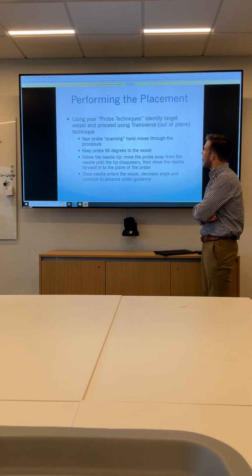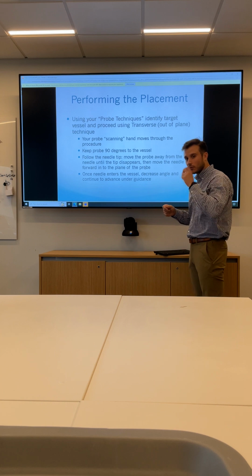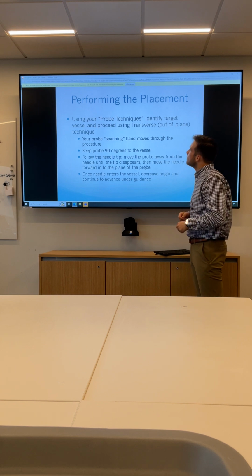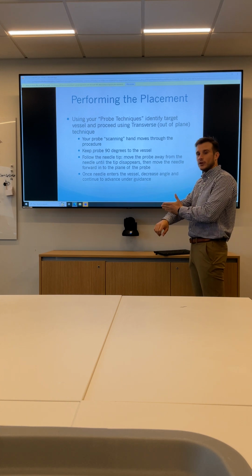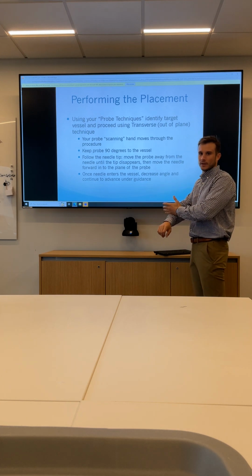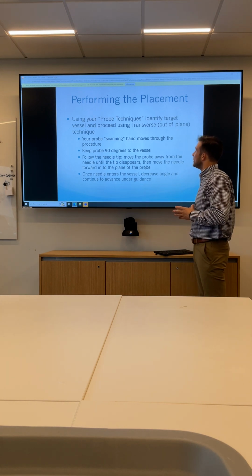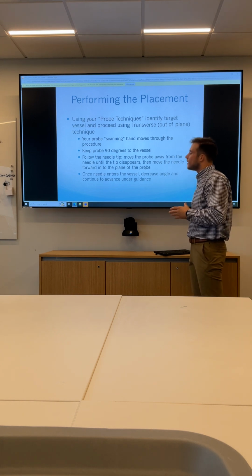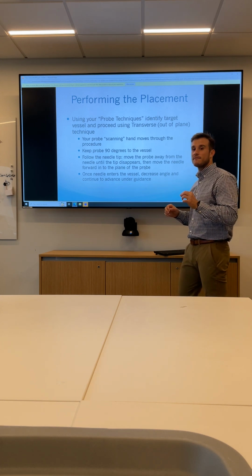So your probe scanning hand moves through the procedure. You're going up and down. Your other hand, whether you're lefty or righty, will stay snug to that needle or to the catheter, okay? I want you to keep the probe at 90 degrees to the vessel. Again, keep that straight up and down. That's going to give you your best view, unless you need to do some of the other techniques we talked about to get the gel in place. But you want to keep that probe at a 90 degree. And you want to follow the needle tip. So you move the probe away from the needle until the tip disappears, then move the needle forward into the plane of view of the probe. This will all make sense once we start, but again, this is very subtle and fine movements.